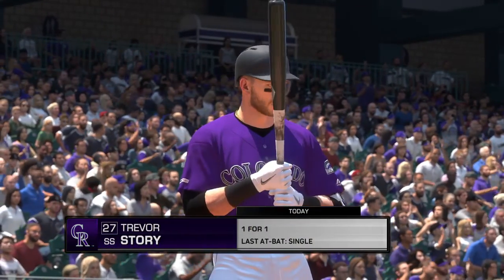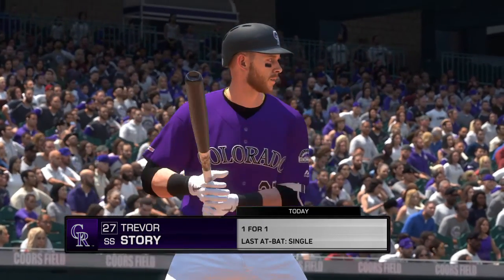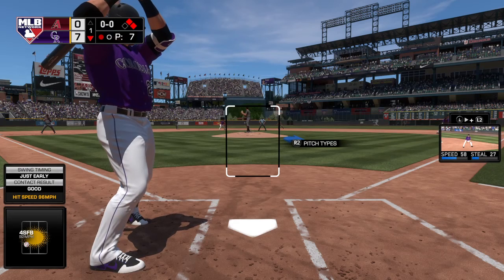At the plate, Trevor Story. He singled his last time up. Yeah, and they take another single right here. That third base coach is dying to wave his arms. I wouldn't be surprised if anything hit hard through the infield. He's going to wave them.